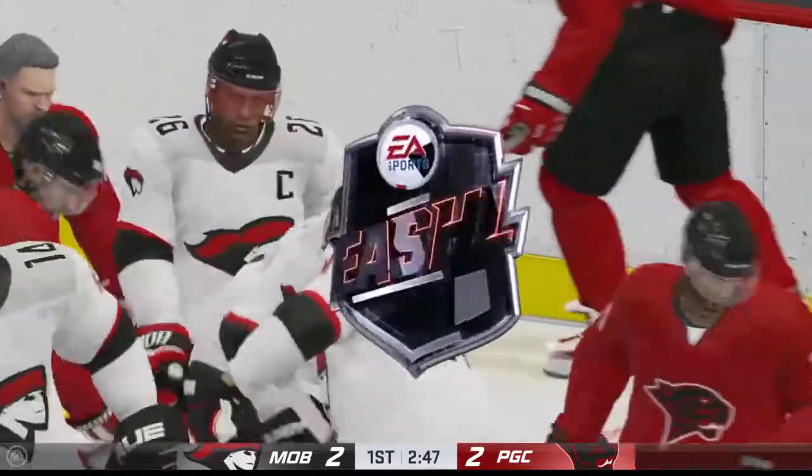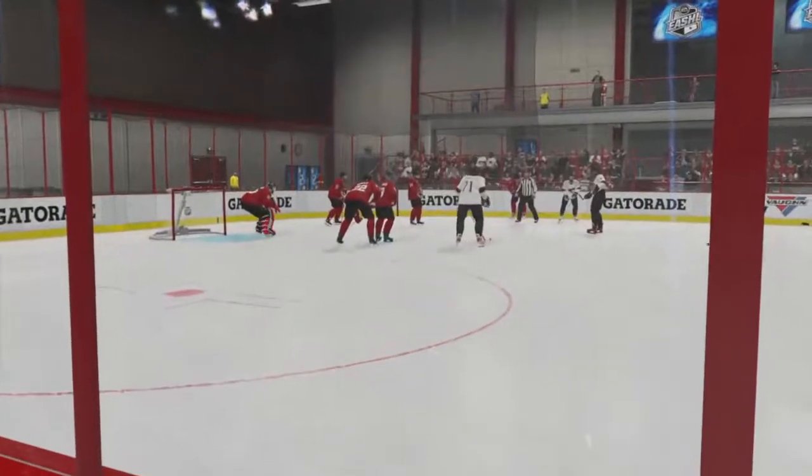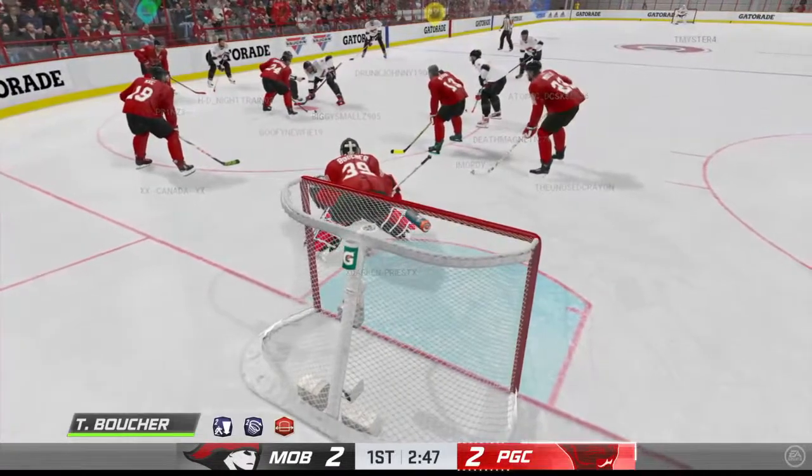Yeah, the goalie's involved. There's a player involved. Who knows what's going on? Yeah, we're just rushing. We're all good, man.